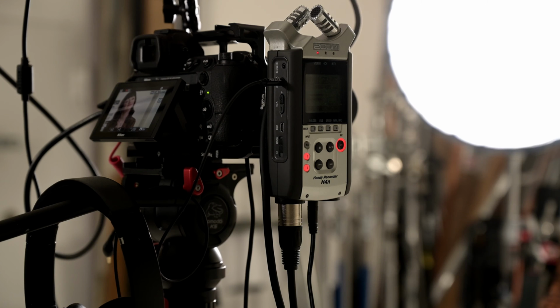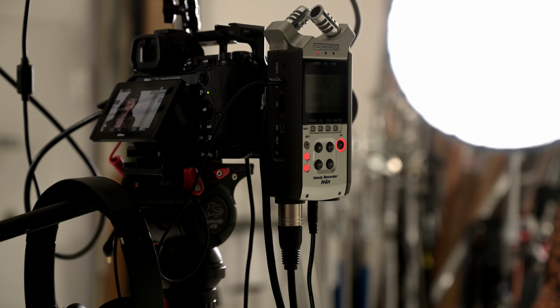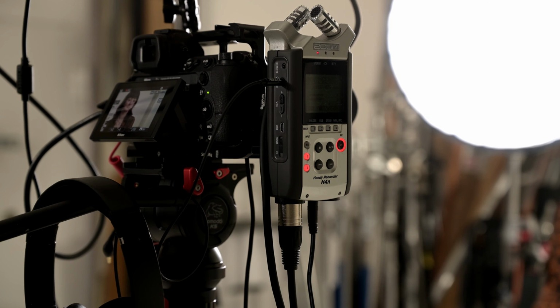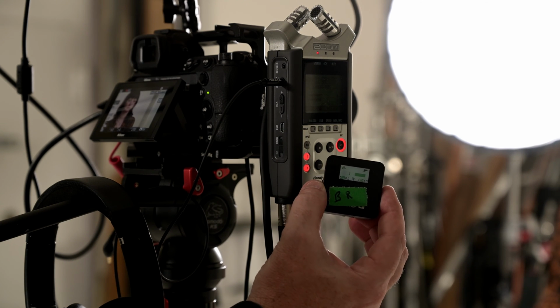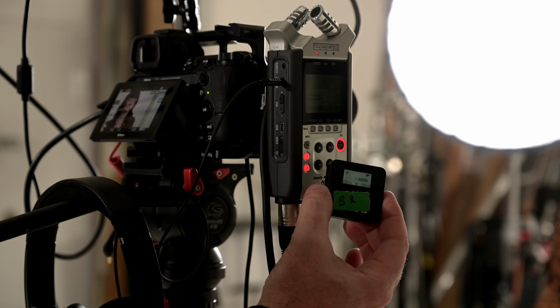We have two kinds of levels we want to take. Remember I said there's two microphones. One microphone, usually the lavalier microphone, is going to record directly into your camera. With this, we'll use the lavalier's receiver as our level. That's actually me talking, but if we have Cadence talk.